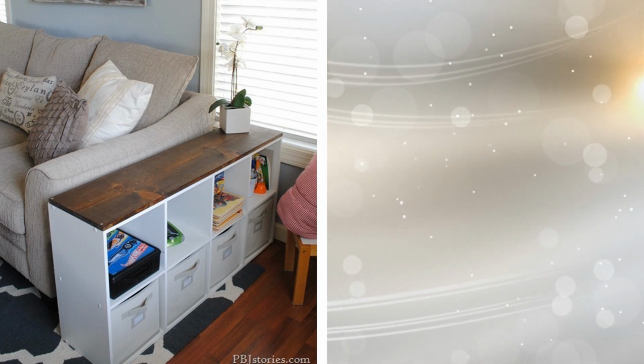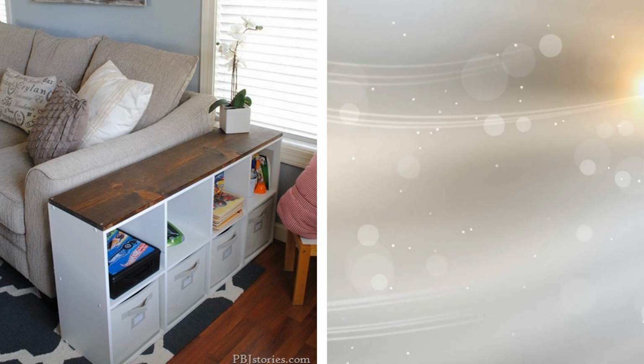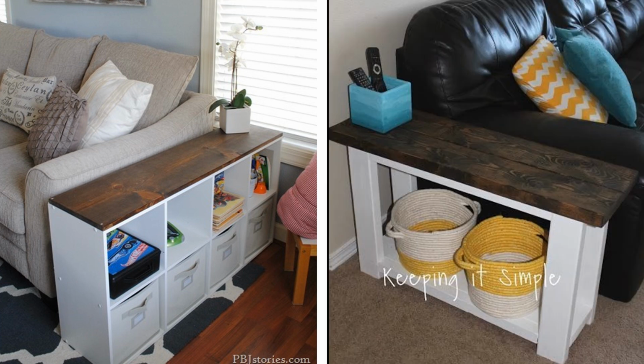10. Kids' toys can easily overtake your living room. You also don't want your kids' toy storage to be out in the open either. This shelving unit fits neatly on the side of the couch, providing plenty of somewhat hidden space for all of their items.